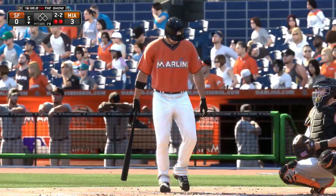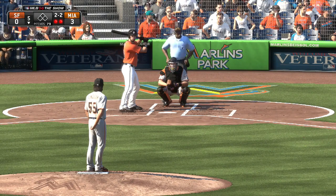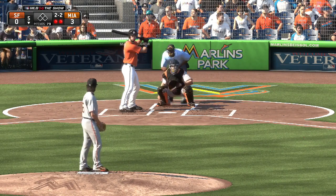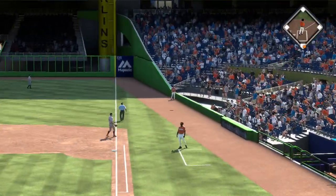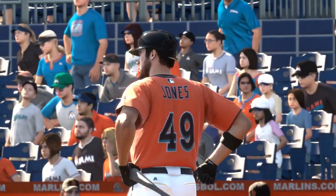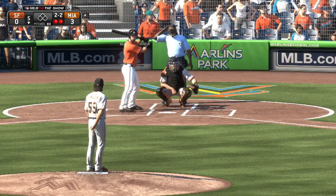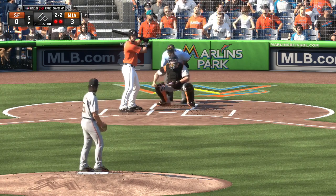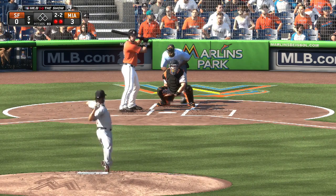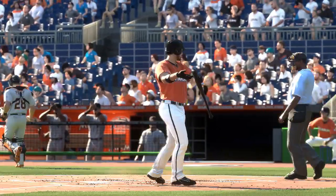Go ahead and try that back foot slider on a 1-2. Hope you can get him to commit. That's a good job of laying off of that pitch. And this ball is also hit foul and heading for the seats, so we'll have to do it again. Still 2-2. And an off-speed pitch swung on and missed, and with that, the side is retired.